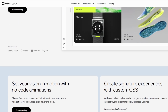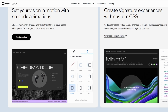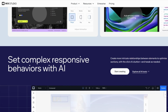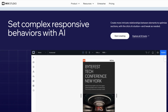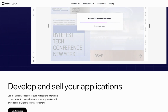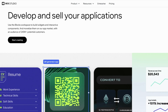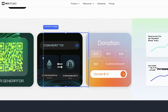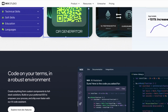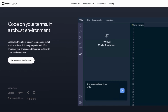The first thing you'll notice about Wix Studio is how easy it is to get started. It's a drag-and-drop builder, which means you don't have to know anything about code or web development. You just choose the elements you want on your page, place them where you want them, and customize the design with the click of a button. It's incredibly simple, and the learning curve is very low. There's no need to learn CSS or HTML. You don't have to worry about any back-end development, which makes Wix Studio perfect for people who just want a quick, functional site. Sure, you can't dive into code and customize every little detail like you can with Webflow, but for many people, that's perfectly fine.